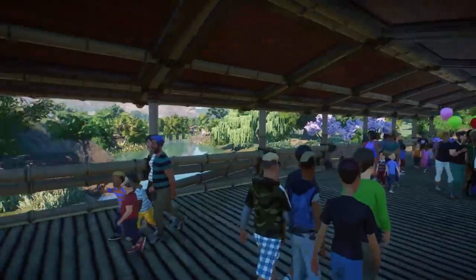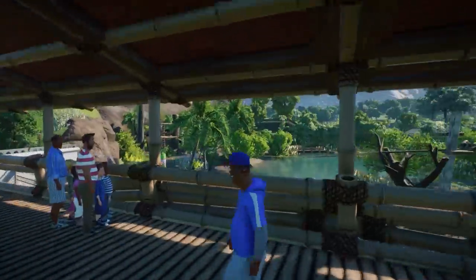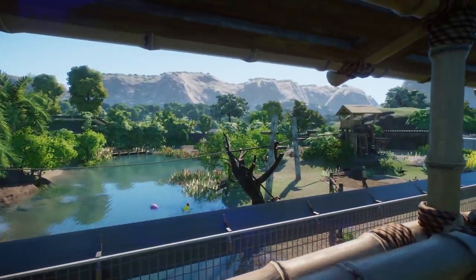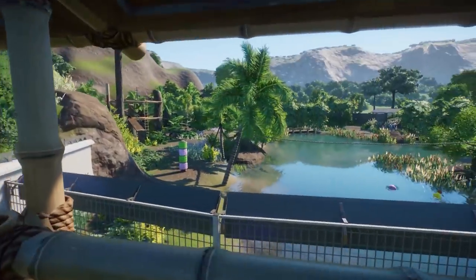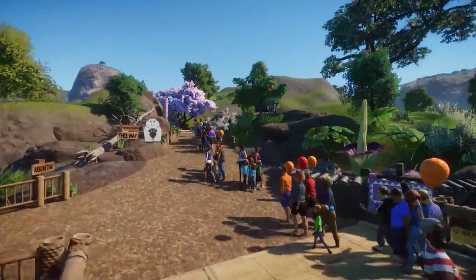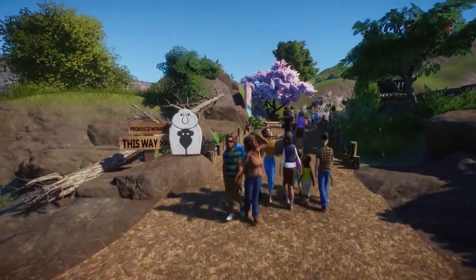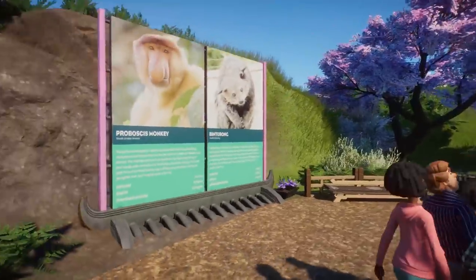I love this habitat, and I love the viewing here. This is beautiful. Oh, super inspiring as well, with the ropes going over here. There's another climbing frame on that side even. Gosh, this looks so good, Bobson. This way, proboscis monkey. Oh, look at this. Oh my god, okay, wait.